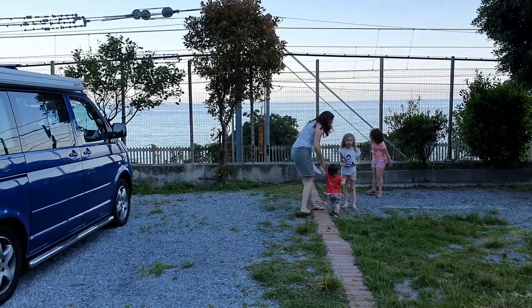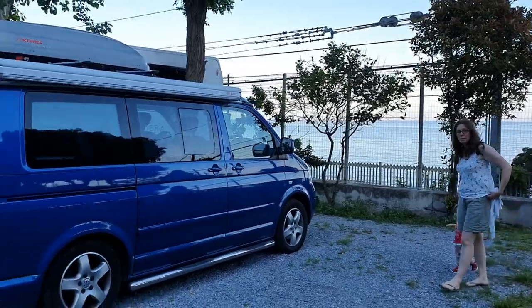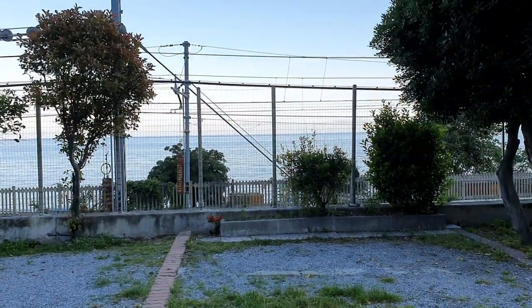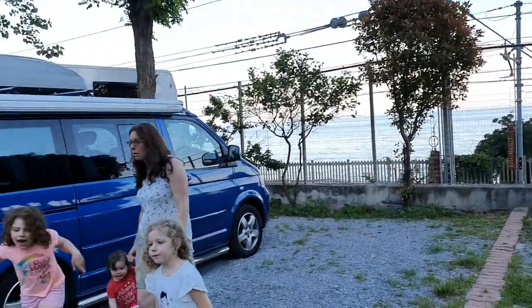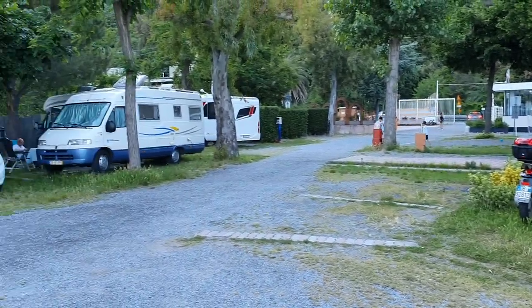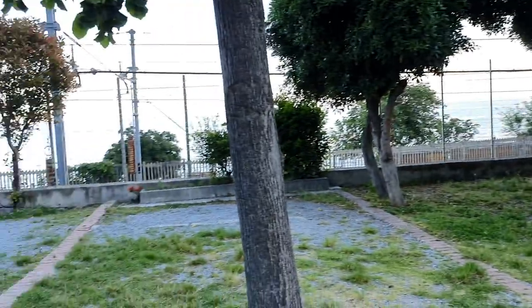After the bike ride, we just looked on Park4Night and found this campsite right by the water. There is a private beach, and there's a railway line in between. But we didn't book. We just came in and we managed to get a space right by the water.